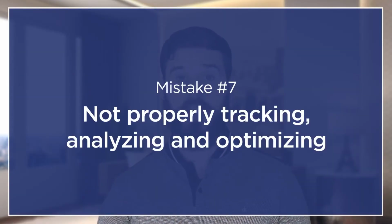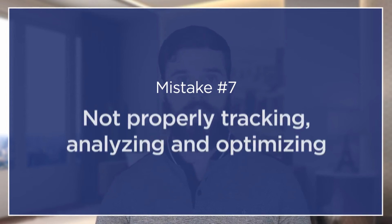Now, on to the final mistake, mistake number 7, which is not properly tracking, analyzing, and optimizing your products. The final big mistake is one I estimate probably 99.9% of all sellers are actually unaware of. In fact, since no one else was doing it, we invented our own system to do this efficiently for our Amazon business. It's understandable that more sellers don't do this because it took us a while to figure this one out. Amazon offers a lack of tracking ability, basically.